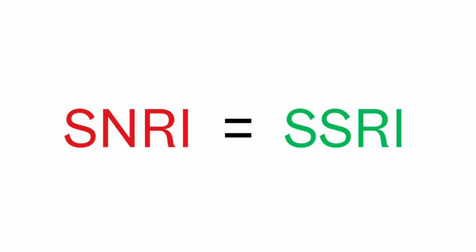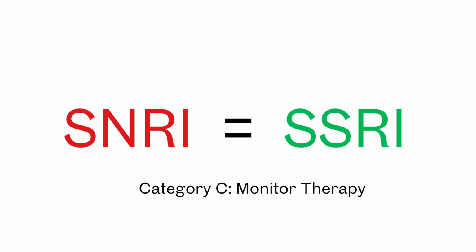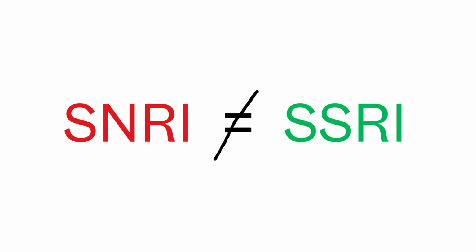Some of you may wonder, can I combine an SSRI and an SNRI? If you check a drug interaction database such as UpToDate, combining an SSRI and SNRI together gives a category C, which means monitor therapy. I have seen other providers combine these 2 classes of medications before, but I think it is just not rational polypharmacy, since SNRIs have predominant serotonin activity, especially at low doses. Plus, there is potential for serotonin toxicity, so I would recommend not to.